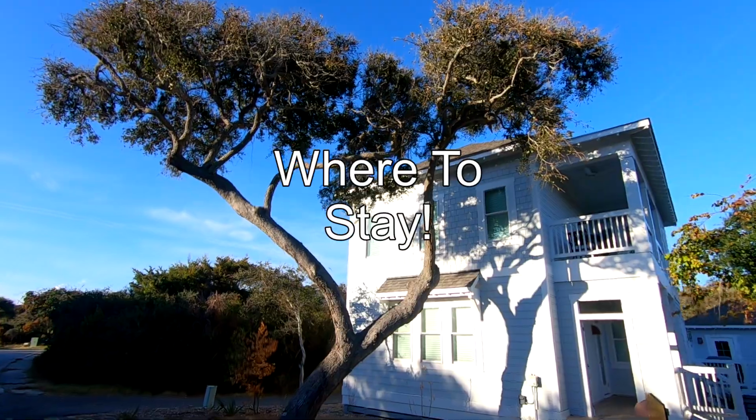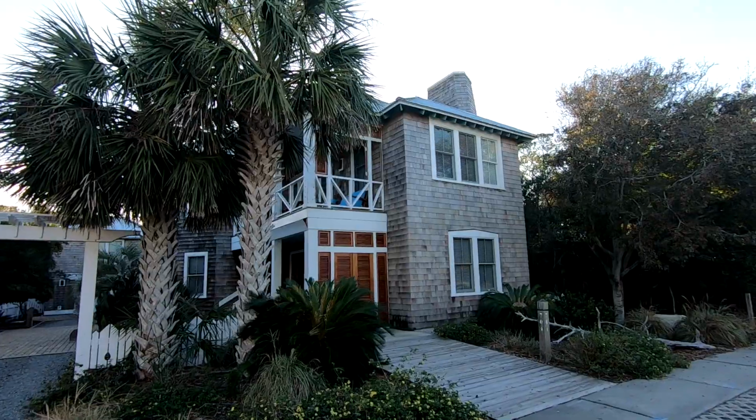Now, unless you're just coming for the day, you're going to need a place to stay. So you might be wondering, if I come to Baldhead Island, where do I stay? Well, most people don't stay at hotels. I think there's one hotel up by the dock, but most people will rent a house. Matter of fact, the island only has about 200 full-time residents, and the rest of all these homes are vacation homes, and a lot of them are for rent.